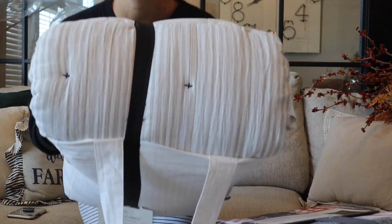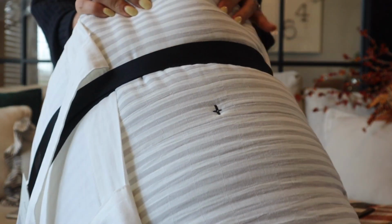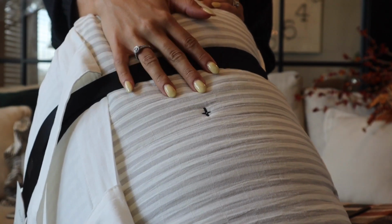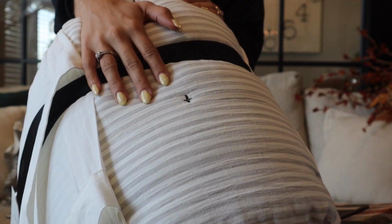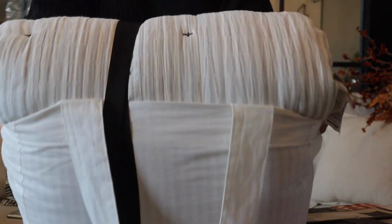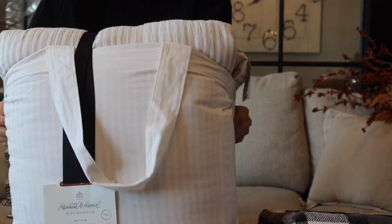But I grabbed this throw. This is from Magnolia. Was it Hearth and Hand Collection? And it's a king comforter, and it's gray and white striped. It's got the little black stitching. I've loved this one for a while, but I didn't need it. But now I'm thinking it could really help warm up our space for fall season and Christmas. And heck, I could use it all year long. But this one, loved it. So I grabbed it.